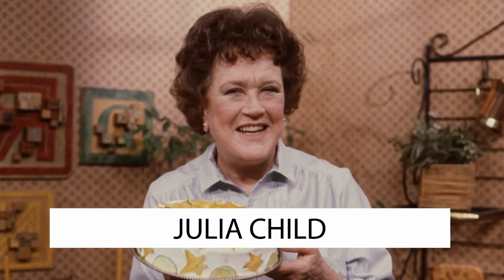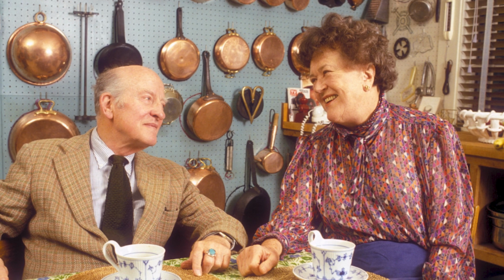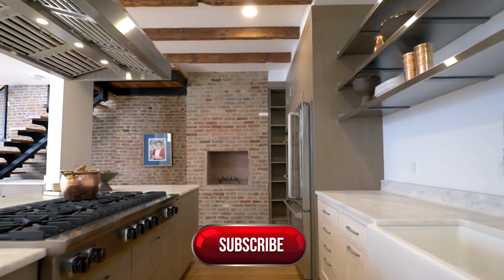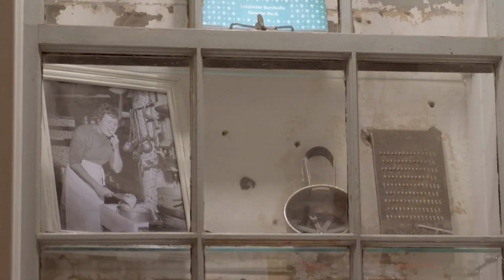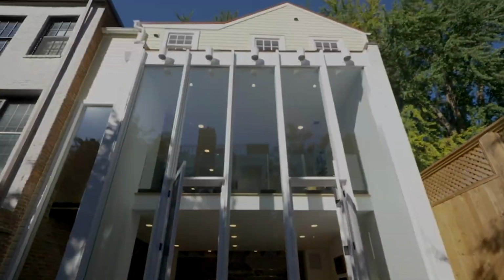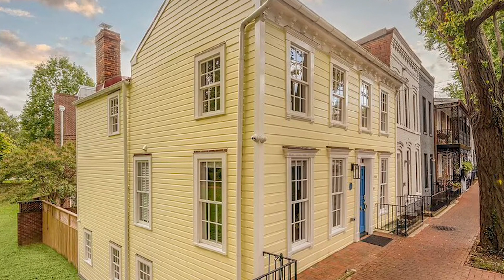Julia Child, a renowned chef, television personality, and cultural icon, had a lovely estate in Washington, D.C.'s Georgetown neighborhood. It was the first home she owned with her husband Paul, a civil servant, diplomat, and artist. Today, we'll discover a piece of American history where Julia worked on her culinary classic, Mastering the Art of French Cooking. We'll see the home's original details and visit the iconic kitchen that inspired the talented chef to start her stunning celebrity career. Are you curious to see what the inside of Julia Child's Georgetown home looks like?